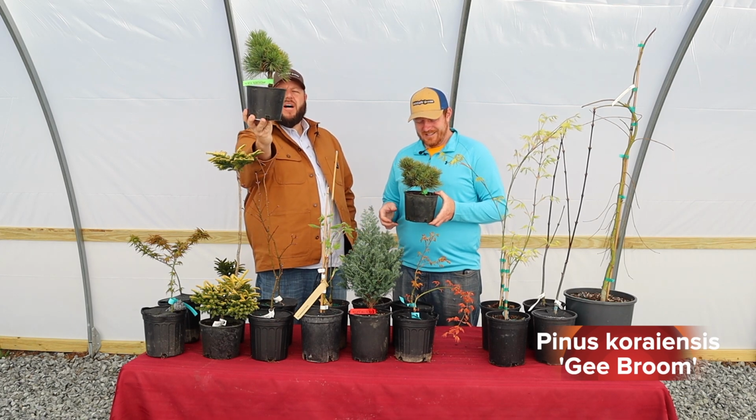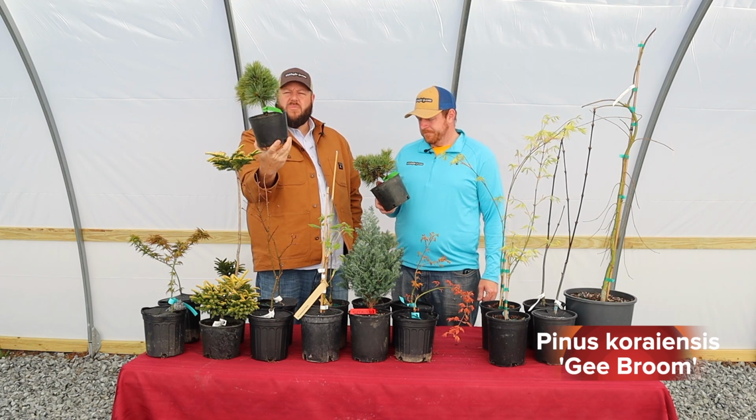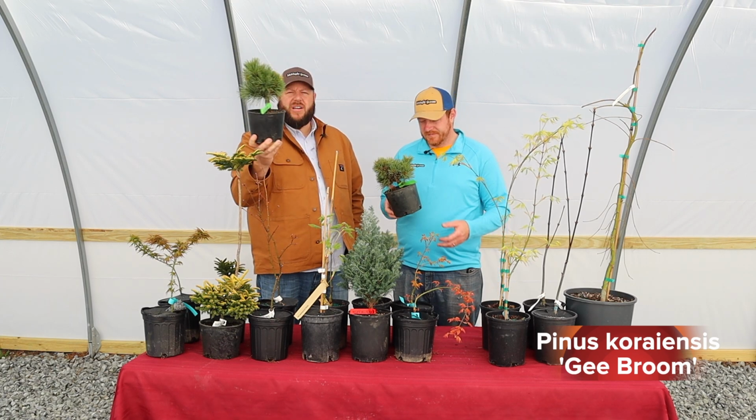We had these in the Welsh pot, so you can see what that looks like. It's a little bit smaller bucket than the 1 gallon, but you're not getting any smaller plant there. It's a great size plant.